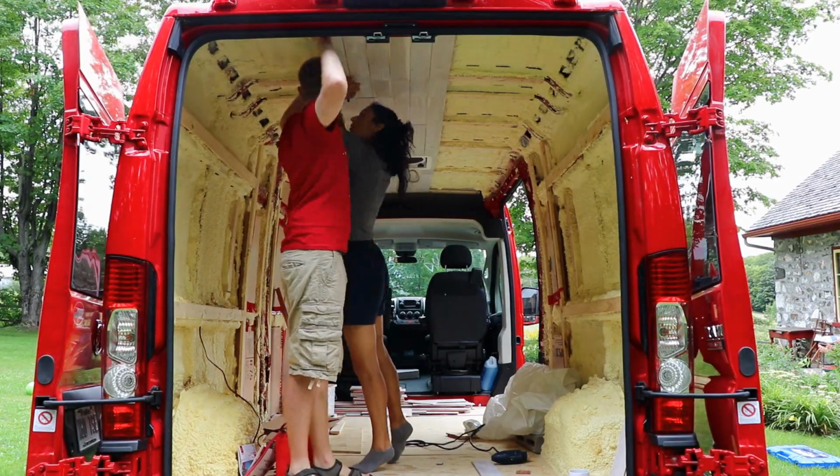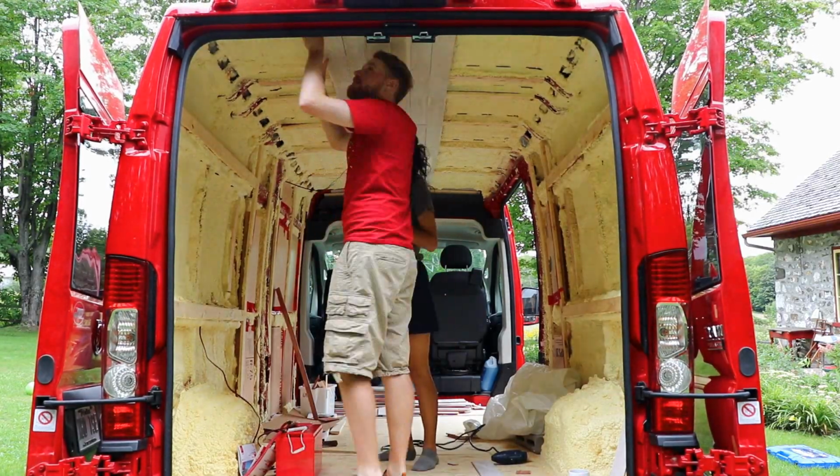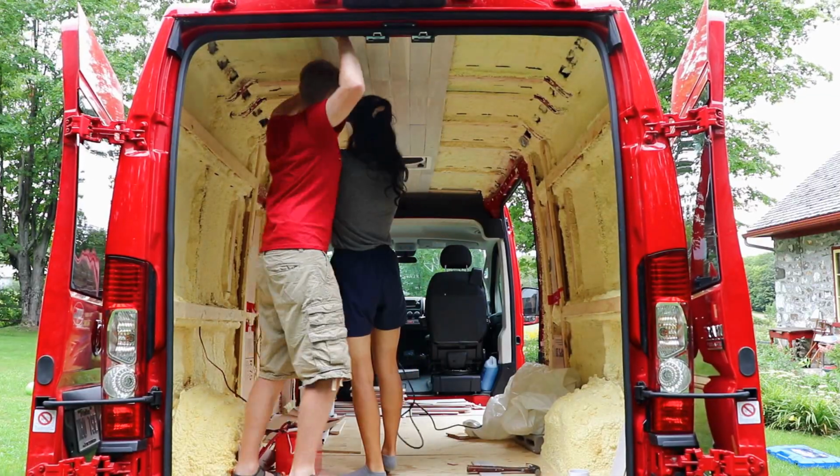We love it. We also added some mineral wool that we had left in between the cedar slats and the ceiling at some places, so that adds some insulation, and we were very focused on the ceiling. Again, heat is coming up, so if you want to keep the heat that you produce in the van from your body, from anything, you want to have a well-insulated ceiling.